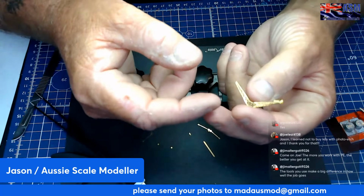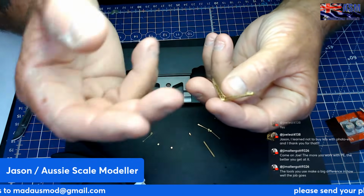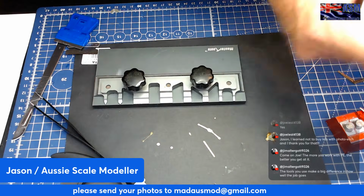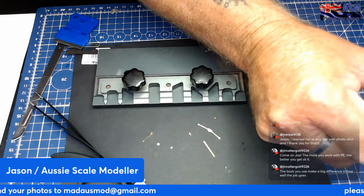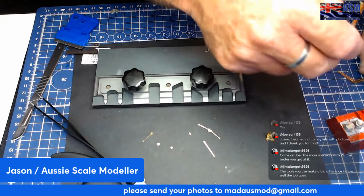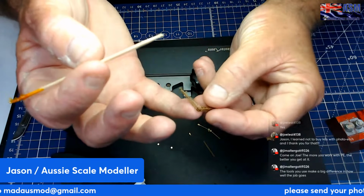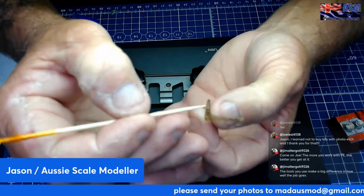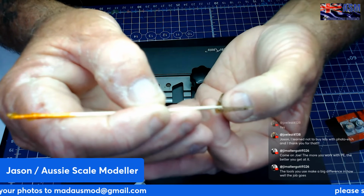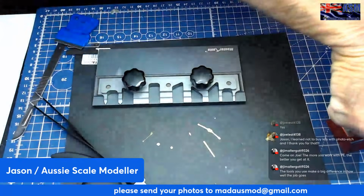And now I'll just run a little dab here because that's in there now. It's very good. Holding position. Make sure you got plenty of light. Plenty of light.